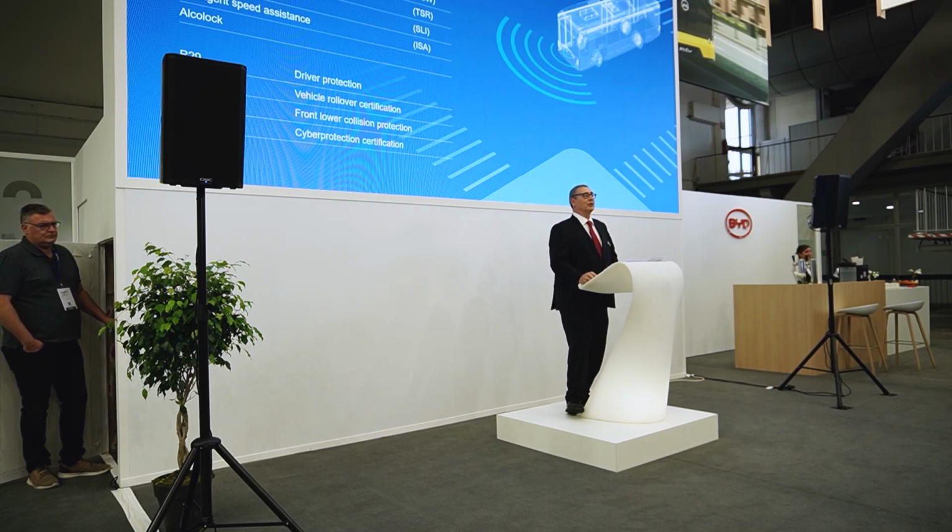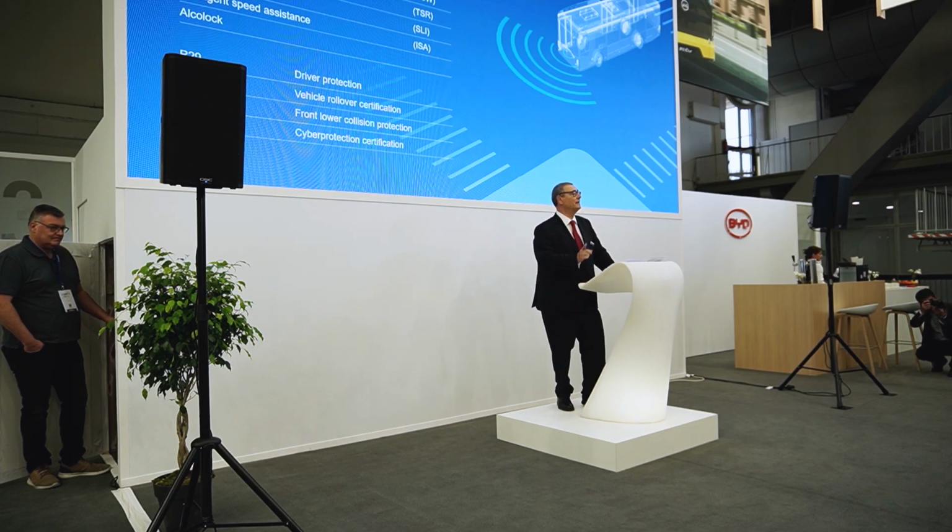This is important because it passes the rollover test, and it is a class 1 vehicle that can pass the rollover test, which is not mandatory, and this is not common, and it is a very important safety feature.